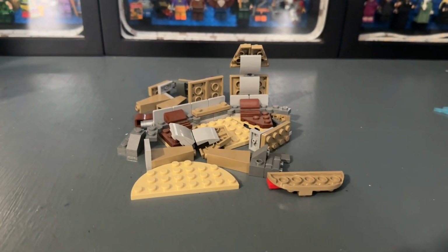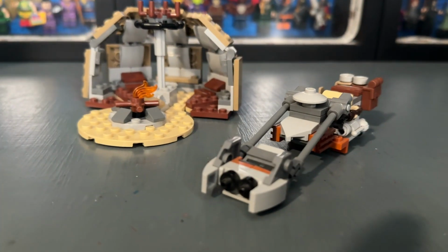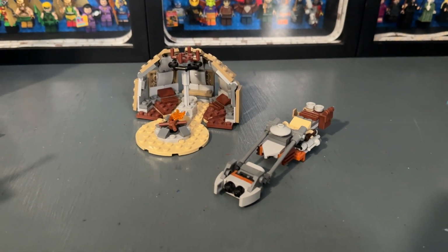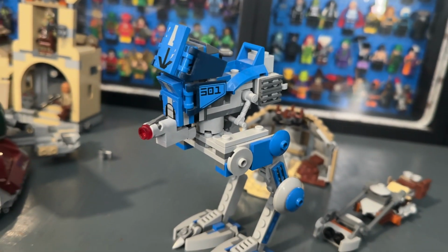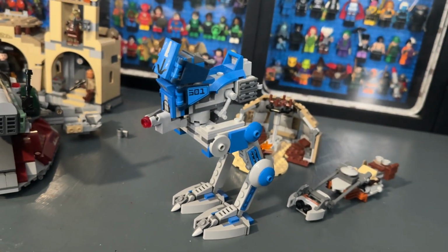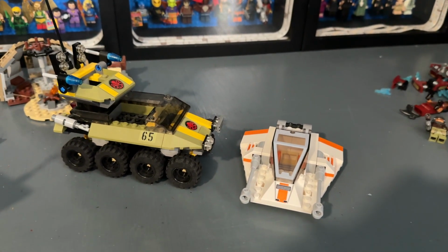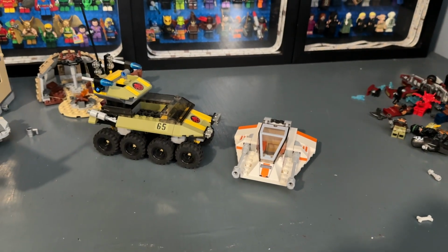And another Star Wars set I want to build is Trouble on Tatooine. I think this will go great with my Mos Eisley display. So we've now finished this, a very small set, so it didn't take long to repair. We also have the 501st Battle Pack here. So this is a cool part of that Battle Pack that we got. And we have this Hydra tank from 2014, I believe, and a small 4+ snow speeder.